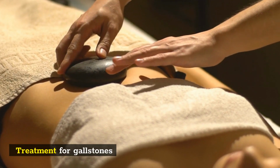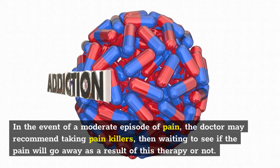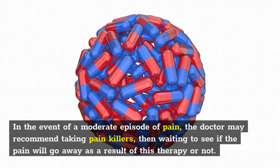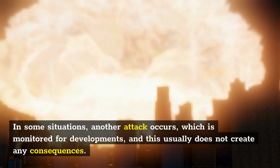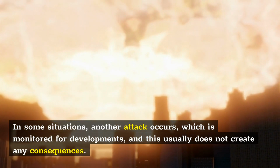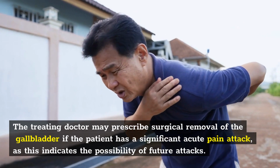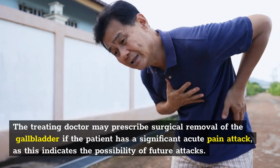Treatment for gallstones. In the event of a moderate episode of pain, the doctor may recommend taking painkillers, then waiting to see if the pain will go away as a result of this therapy or not. In some situations, another attack occurs, which is monitored for developments, and this usually does not create any consequences. The treating doctor may prescribe surgical removal of the gallbladder if the patient has a significant acute pain attack, as this indicates the possibility of future attacks.